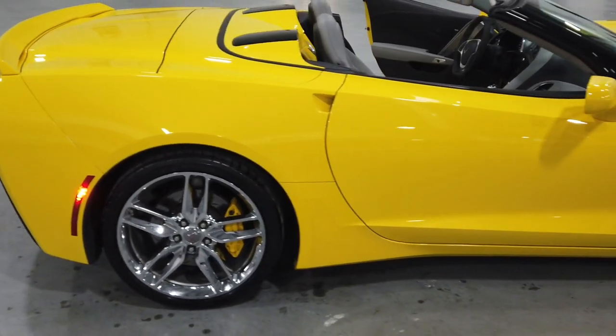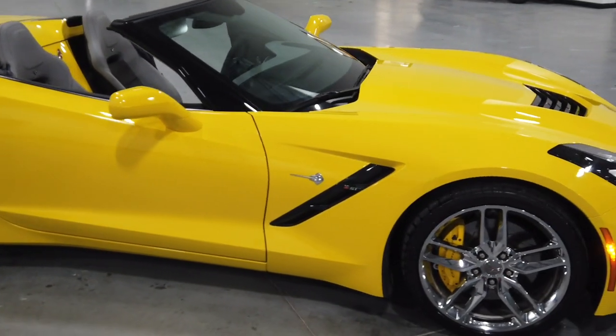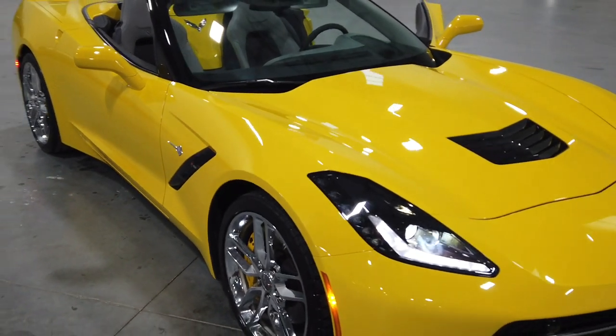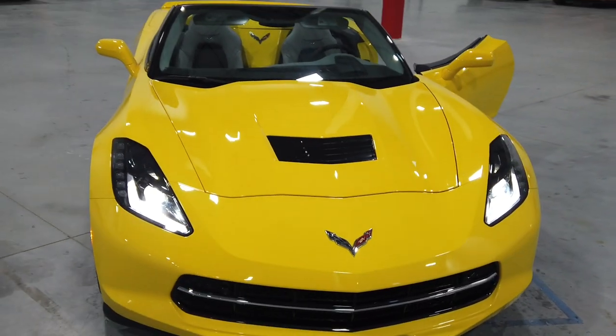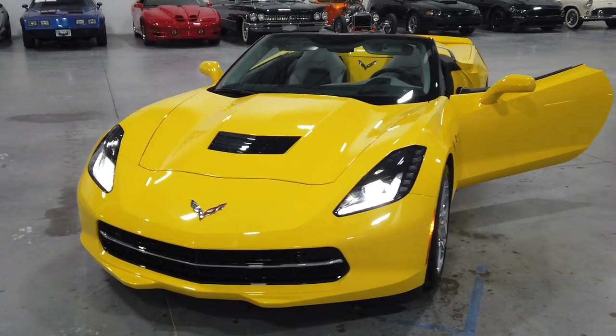The paint is just in immaculate condition. That yellow really pops, especially in the sun. This car was actually displayed at the GM headquarters, according to the previous owner, before he purchased it.